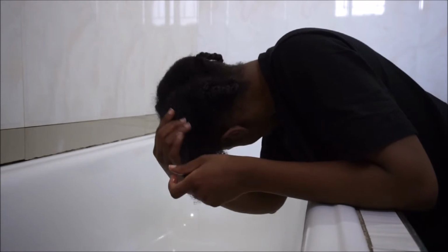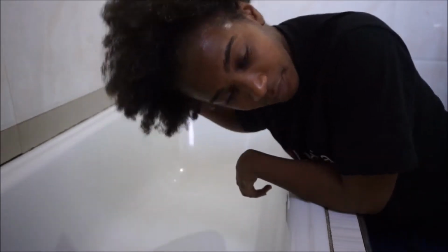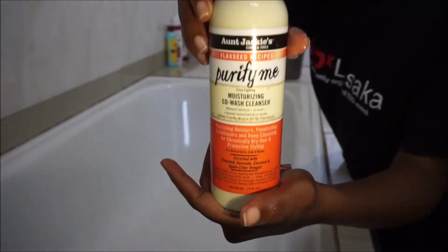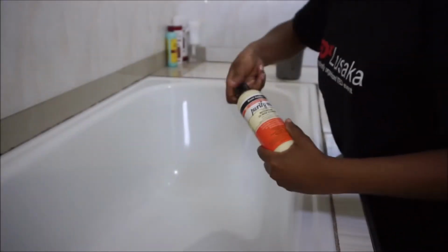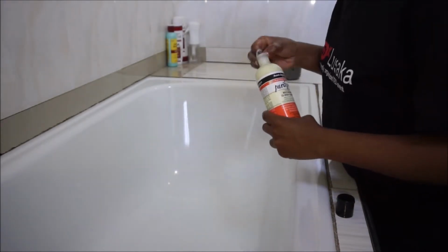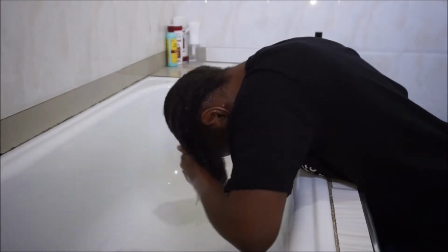So the Flaxseed collection from Anjaki's has a co-wash cleanser. So it doesn't have a shampoo. It has the Purify Me moisturizing co-wash cleanser, and this is what it looks like. It's a very thick and creamy type of product, as you will see soon. So I first saturated my hair with water, made sure it was very wet before going in with the cleanser.